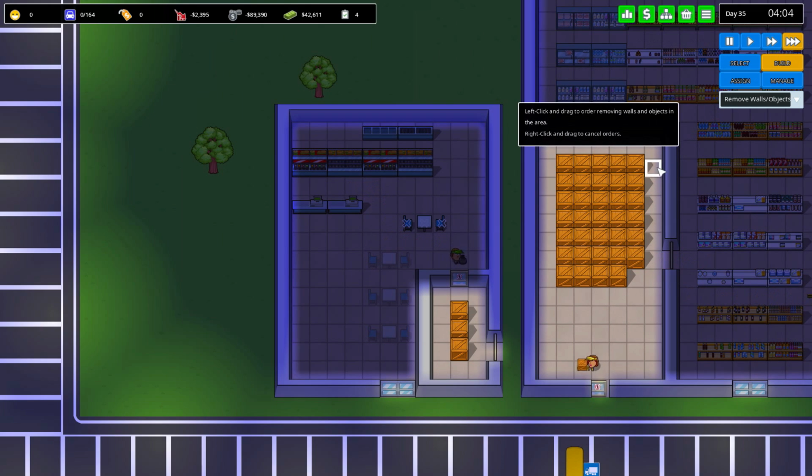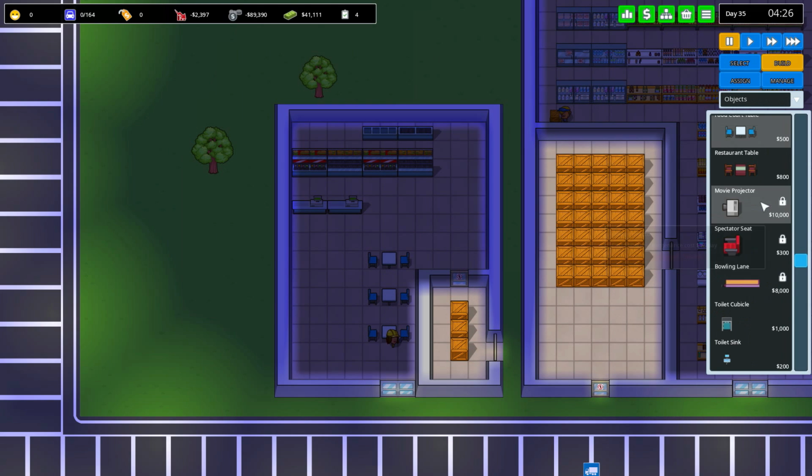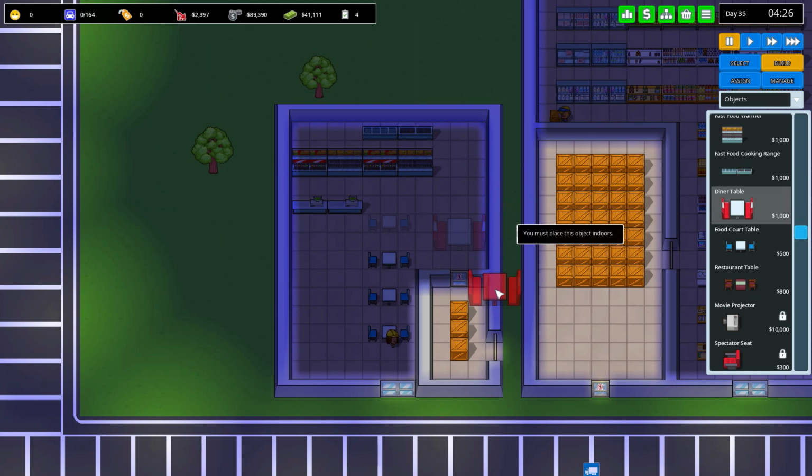And then we go into remove object through that one. Go into fast speed here. Builders! There she is. Pause. Don't you run off too fast now. We'll have you do that one over here. And I also want to get one of the fancier ones as well. The diner table would be pretty good. So maybe right over here. I think that should be fine.